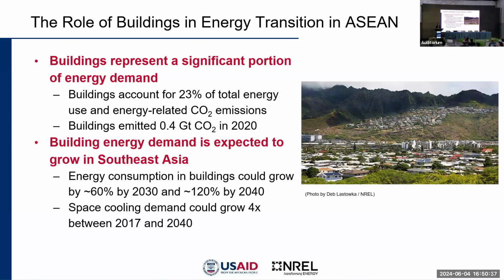In ASEAN, buildings account for about a quarter of all energy related CO2 emissions and energy use. And this is only growing in Southeast Asia. As we can all feel, Southeast Asia is getting hotter, it's getting more humid, and it's urbanizing. So that demand is going to continue to grow. According to IEA, the demand is projected to grow by 60% by 2030, which I reminded myself this morning is only a few years away, and 120% by 2040.